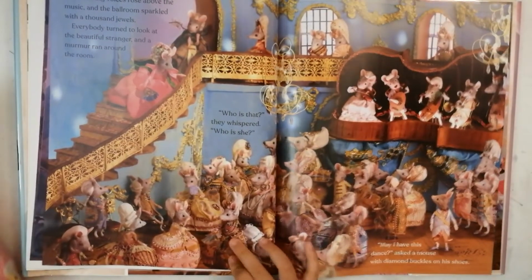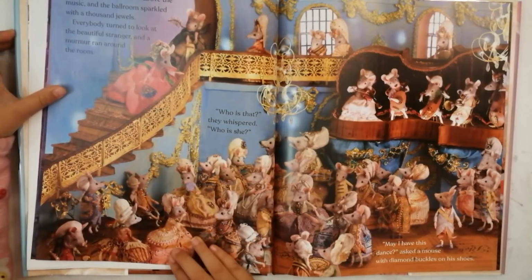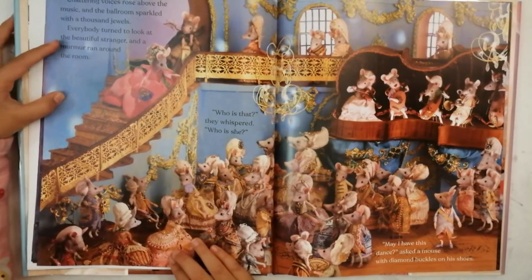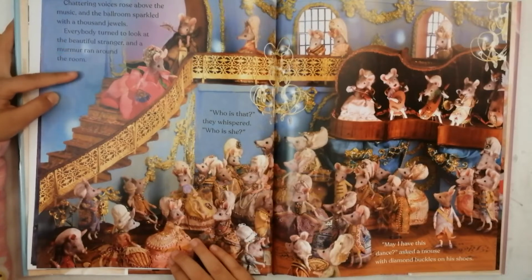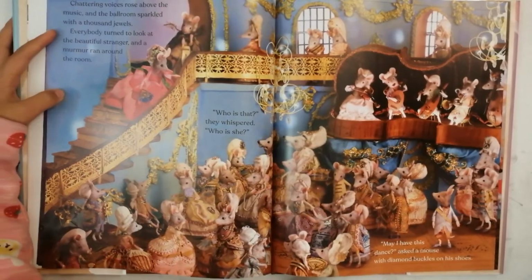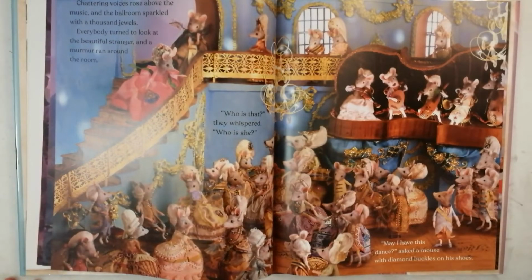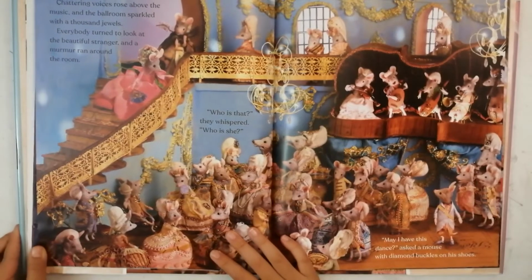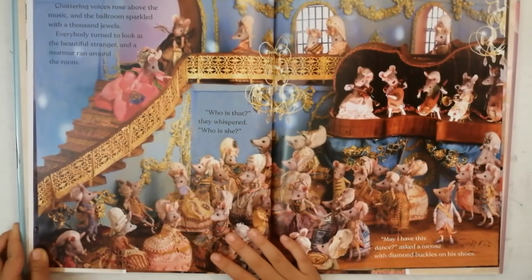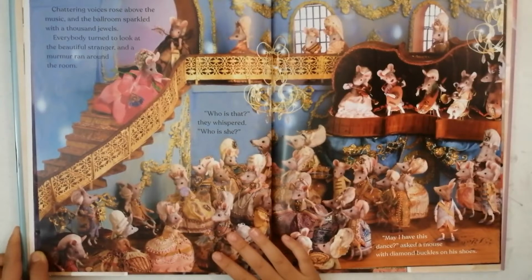Chattering voices rose above the music, and the ballroom sparkled with a thousand jewels. Everyone turned to look at the beautiful stranger, and a murmur ran around the room. Who is that? they whispered. Who is she? Who is she? May I have this dance? asked the mouse with diamond buckles on his shoes.